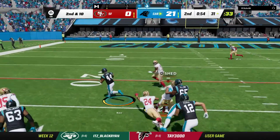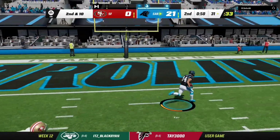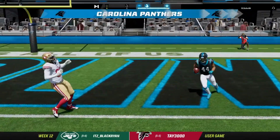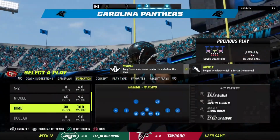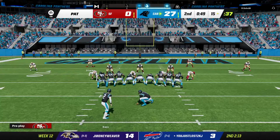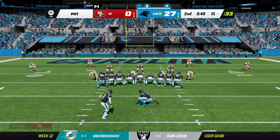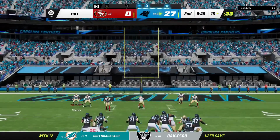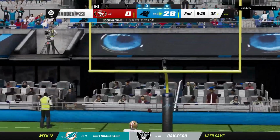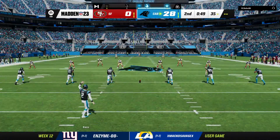On 2nd down now. Kerr. And some room to roam now. Touchdown, Carolina. A great effort there with his 6th rushing touchdown on the year. And the Panthers continue to pull away here in this first half. Extra point by Bass, up and good. And that makes the score 28-0.